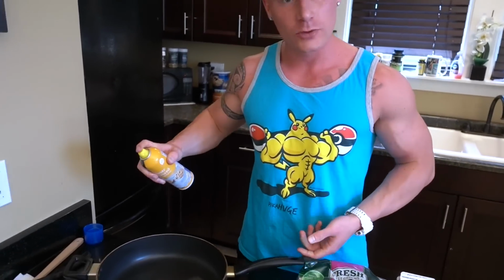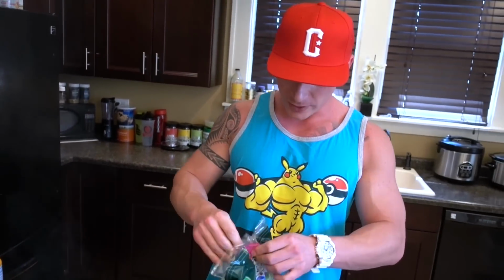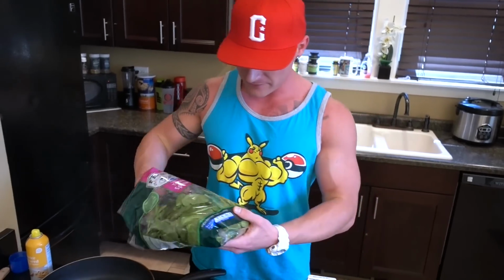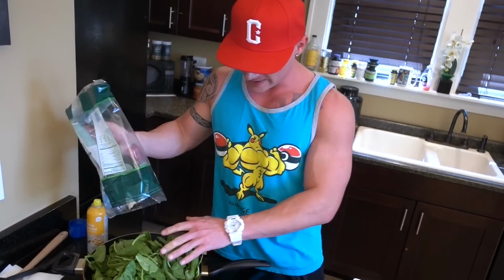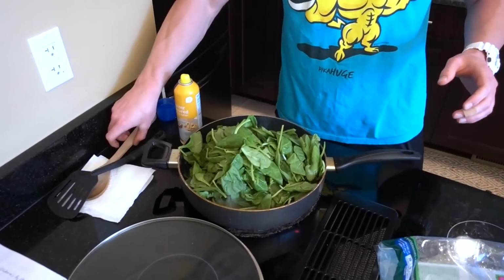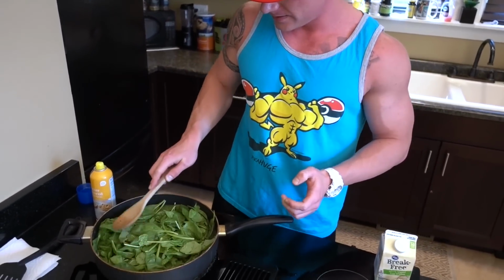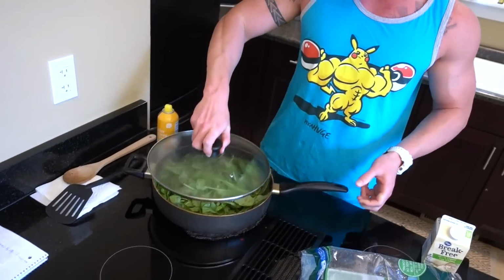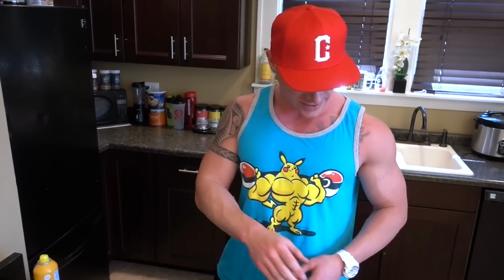So make sure we spray the pan. Bingo. And then what I do usually, I cook the spinach down a little bit in the pan first before I add in the egg whites. So dump that in there. This will cook down, and it's not gonna be that much when it's done. Spinach shrinks the more you cook it. Put that in there. Then we're gonna let that sit for about 3 to 5 minutes. It's gonna cook that spinach down. Then we're gonna add in our seasonings and our egg whites, and then come back to it.